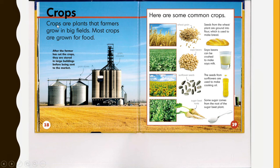Crops. Crops are plants that farmers grow in big fields. Most crops are grown for food. After the farmer has cut the crops, they are stored in large buildings before being sent to the market. Here are some common crops.